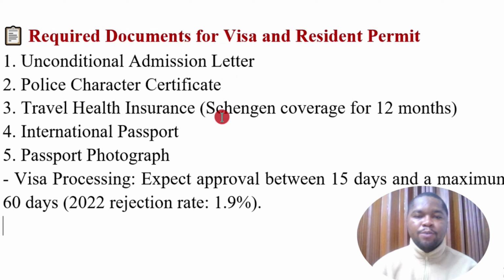Like I said earlier, you know how to get your travel health insurance. It is quite cheap. Once you're able to pay the money and get that health insurance coverage, you can use it to apply for your visa. You need your international passport, of course. You need your passport photograph.